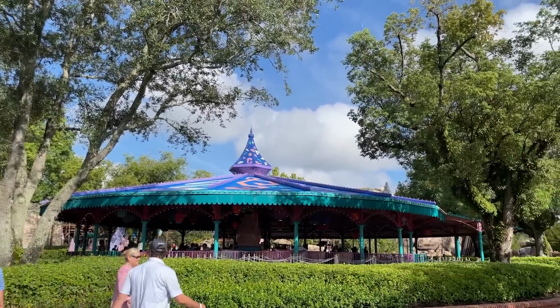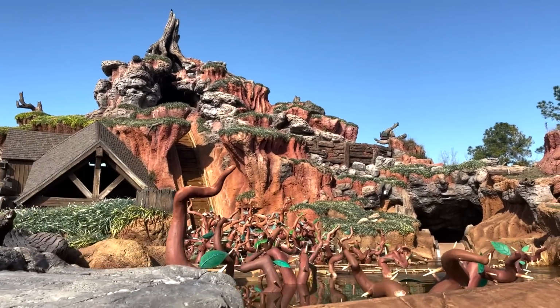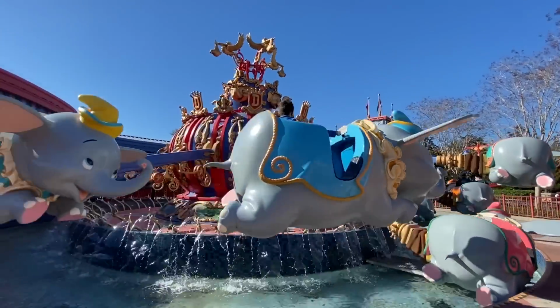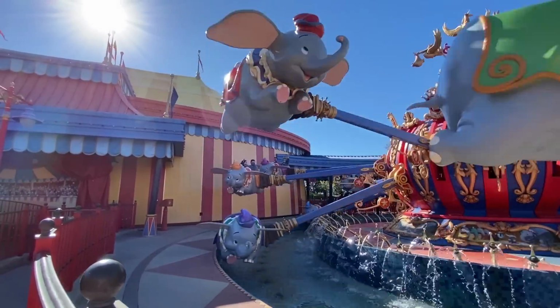If you have Genie Plus, Rider Swap is still something you can use in tandem with the planning tool. Just keep in mind that you still have to pay the $15 for every person in your party who's planning on using the lightning lanes that day. You can't buy Genie Plus for one adult and try to get Rider Swap for another person using that same reservation, because that doesn't work out.